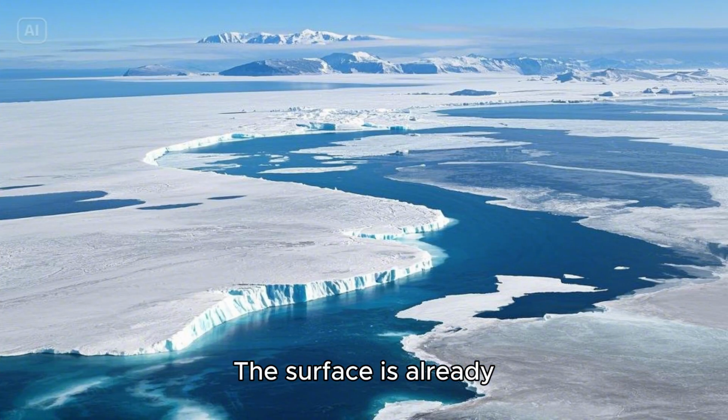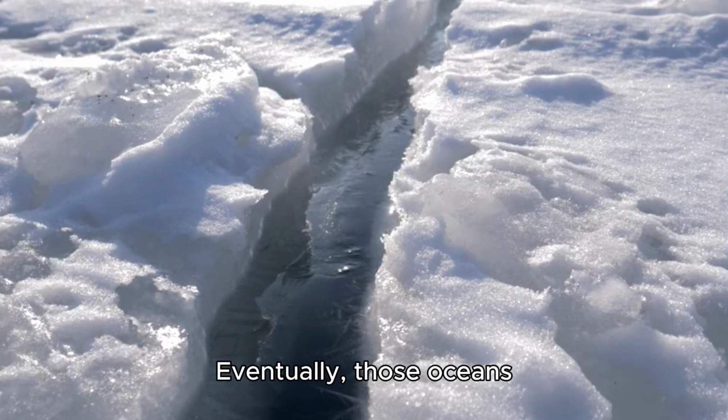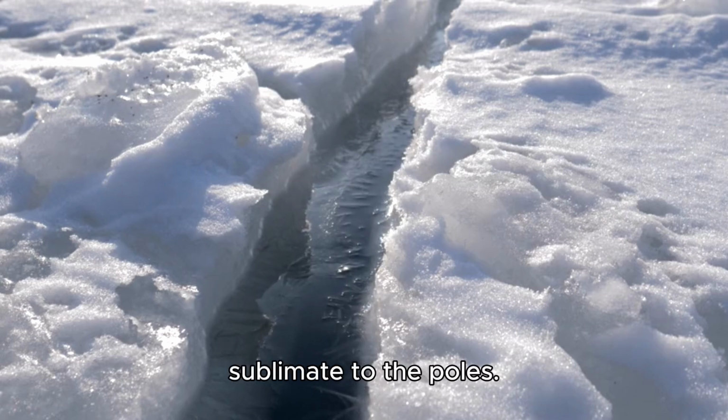The surface is already made up of at least 2% ice by weight, and that ice is slowly transported toward the poles through sublimation and atmospheric circulation. This process is incredibly slow, but with the amount of ice we've added, it will build up thick layers on top of the liquid water. Eventually, those oceans would freeze solid, and the ice would gradually sublimate to the poles.